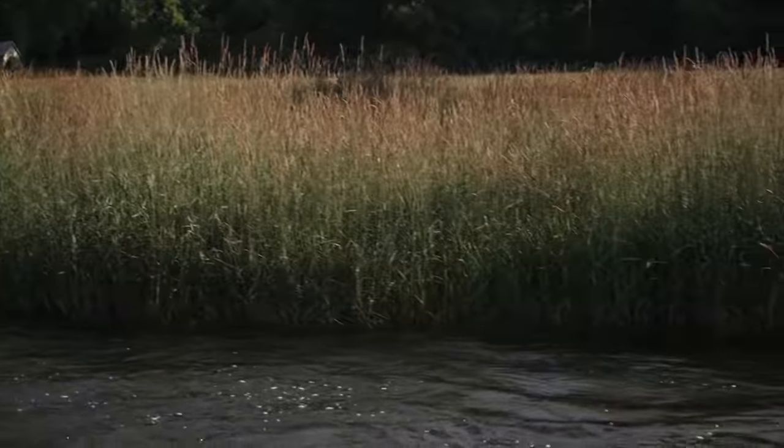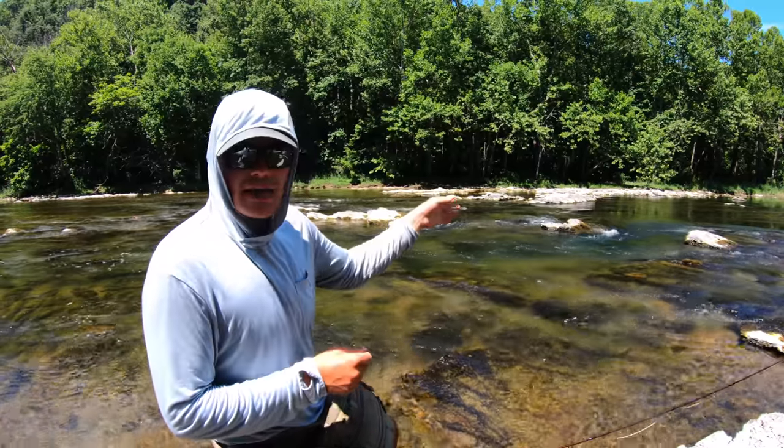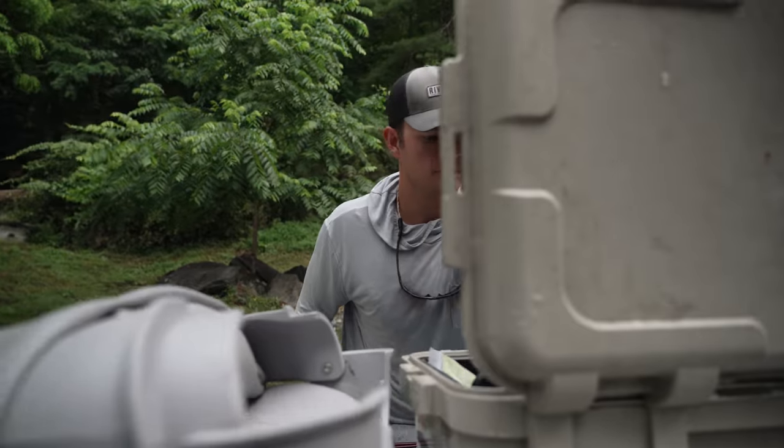So today you'll see us wade fishing. We're gonna explain some wade fishing tips, and then we're gonna go up and float high water in a drift boat and show you high water technique as well.